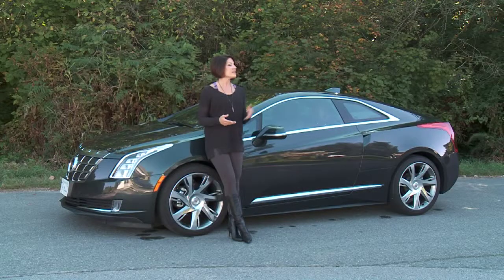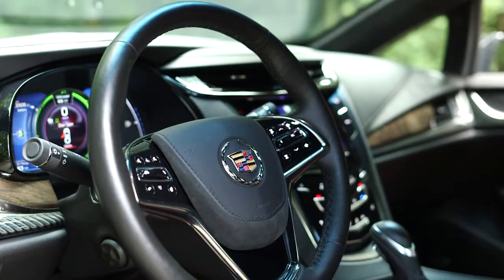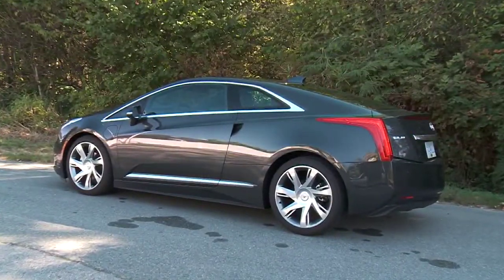We often complain that many of the concept cars that we see at the international auto shows never make it to see the light of day. Well, here is a futuristic looking car that's available today. It's the Cadillac ELR. This car is something to see, especially in person.